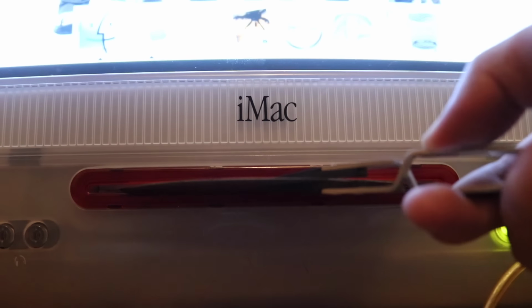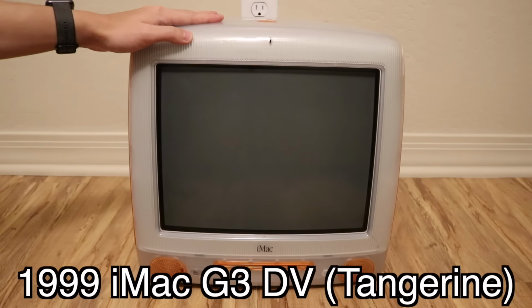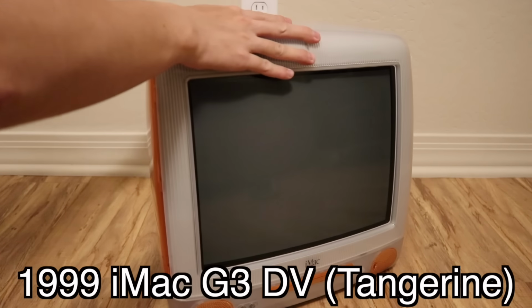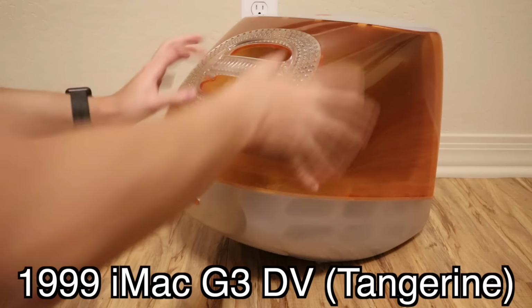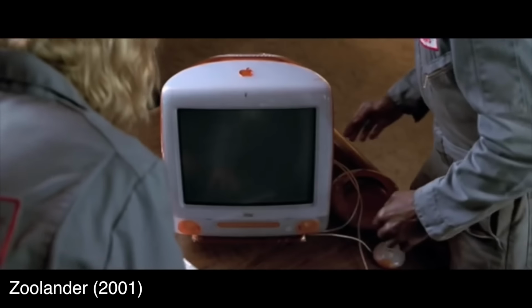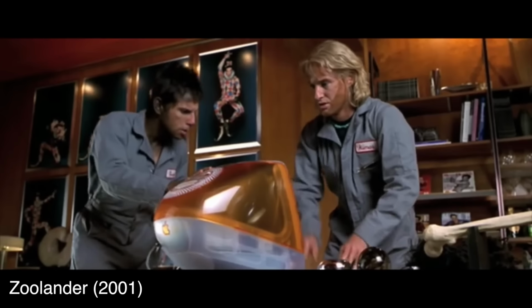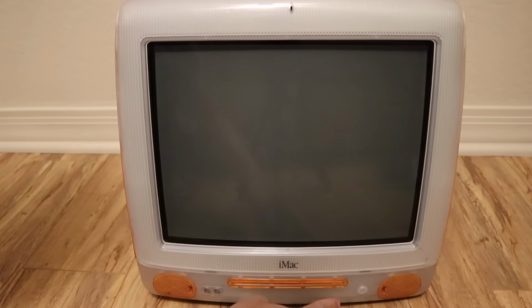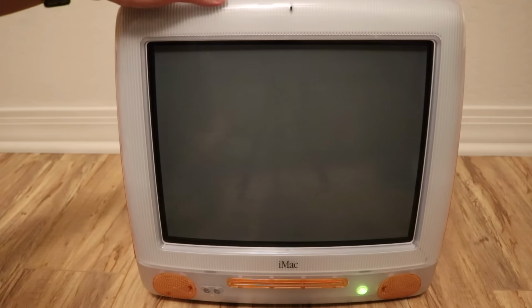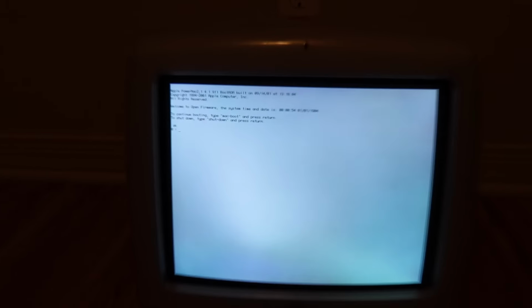You're gonna need some tweezers for this. Lastly, my 1999 iMac G3 DV Tangerine. Look familiar? Must be an on button somewhere. Press the Apple thing. There's the power button. What? Okay, it never did that before.